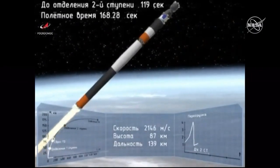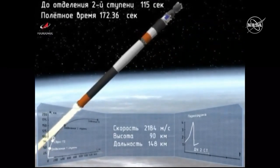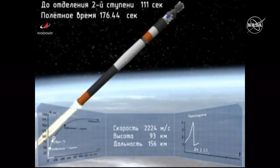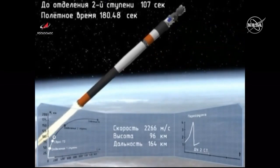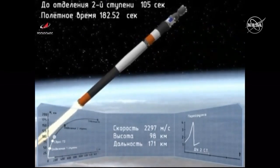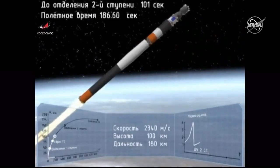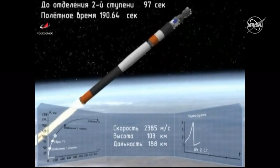The Display 5 control descent display has been activated, illuminated. Copy all. 180 seconds. The vehicle is stable. Good reports so far. This core stage will continue to burn until the 4 minute 43 second mark. The crew is feeling great.